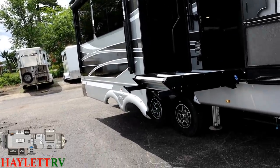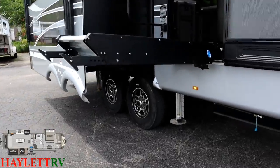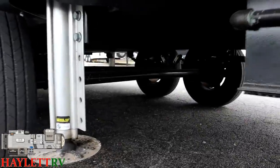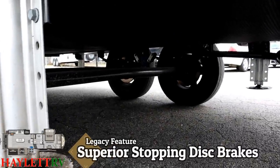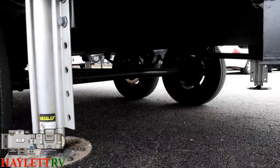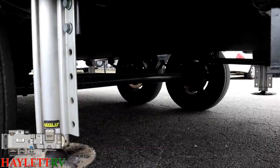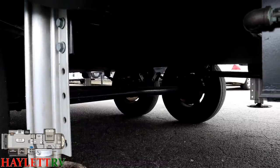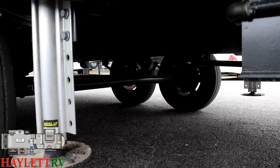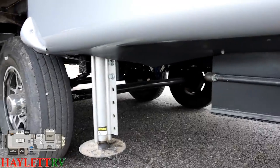Now, while we're looking down here, there's no real easy way for me to get to it, but with the legacy package, so this is a legacy feature, you do get disc brakes. And I've talked to a lot of people who say, man, that legacy package is worth it just for the disc brakes alone. And in point of fact, the RV delivery driver that brought this to us, he goes, good God, I don't know what they're doing in Montana, but this thing's got brakes for days. Well, that's those disc brakes he just wasn't used to. He goes, I hit the brakes and I lurched forward in my chair. They were tight. And I'm like, well, that's cool.